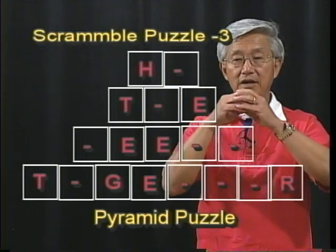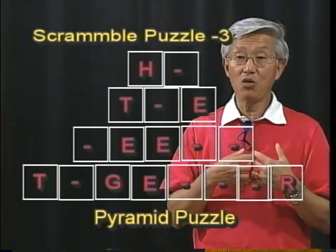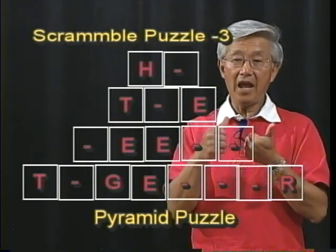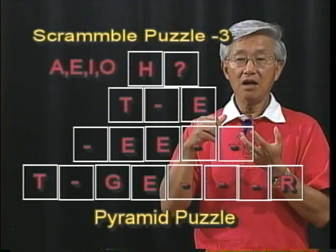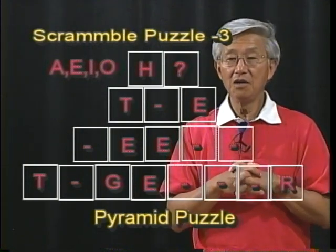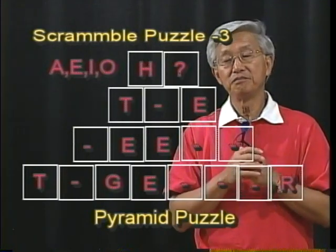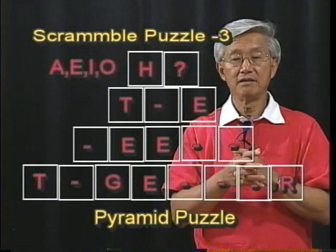Now, the first layer is two letters, and the clue is giving you an H. That seems quite simple, right? Because that means you need a vowel as the second letter, and there are only five vowels: A, E, I, O, U. A certainly works. E works. I works. O works. Oh boy, that means you don't really have much of a clue which one is the right one. However, the second row gives you a clue. The two letters at the end, T and E, with a letter missing in the middle. That can probably focus you quickly, right?